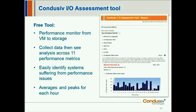Exactly. And the nice thing about this IntelliWrite, by preventing the fragmentation, it's completely compatible with all the advanced storage devices that are occurring at the storage level.